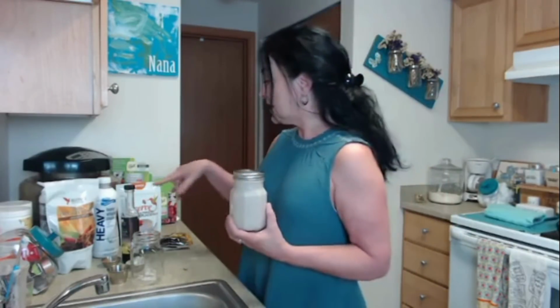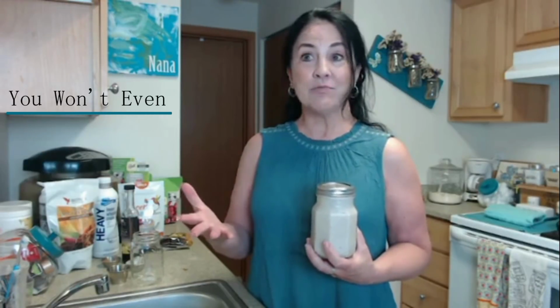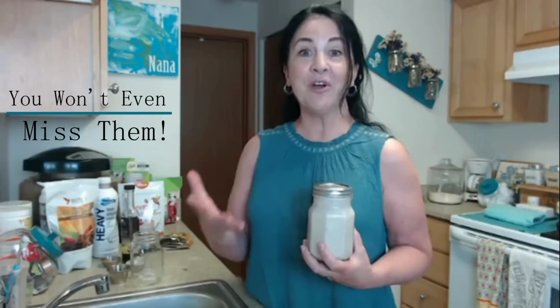But super simple. Keto is an easy lifestyle. It's switching up, like you saw here, a little bit different ingredients to make breads, to make things like potatoes. Well, now it's mashed cauliflower or cauliflower rice instead of regular rice, and it's so good.